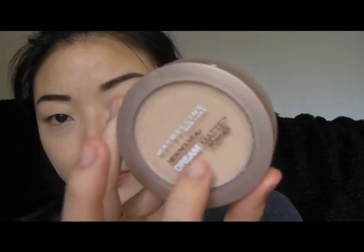I'm just going to take an e.l.f. flat top powder brush with the Maybelline Dream Matte Powder. This is a dupe for the MAC Mineralize Skinfinish.